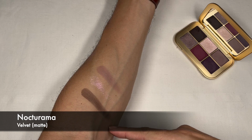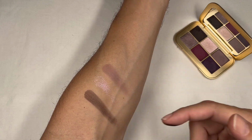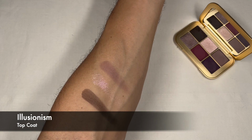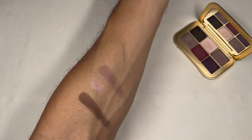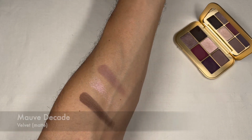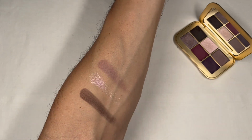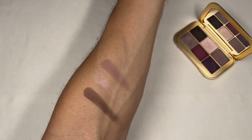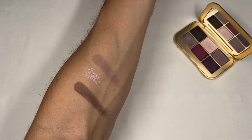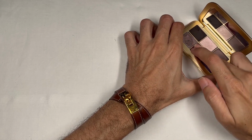This is called Nocturama. It's not black, but it actually has a hint of purple in it. All three colors that we see here right now are cool tone. This color here is called Illusionism, and that is a top coat, and it has this very nice pink yet lavender color. Very beautiful. And the next color that we have here is called Mauve Decade, and it has a very nice cool tone, violet yet purple color. And I think this is going to be a nice transition shade. Very amazing swatches. I love the velvet texture here. These are two matte colors, by the way. Amazing. Alright, so now I'm going to swatch the next three colors. Ooh, that was nice.